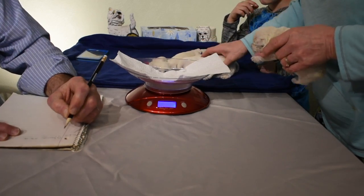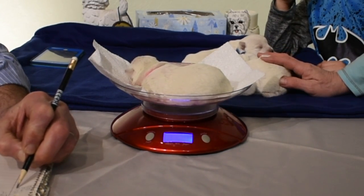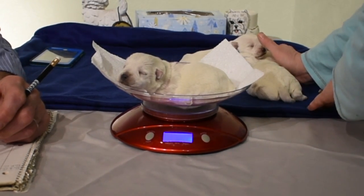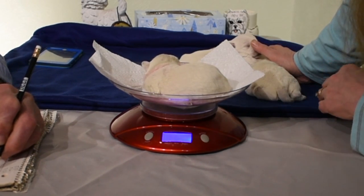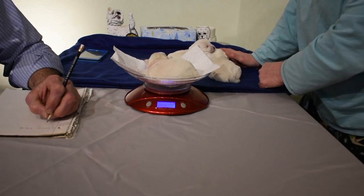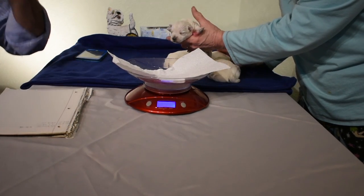What's next? We have Pink Girl. Pink Girl. And she is 12 ounces. Yep. 12.1 ounces. Okay.